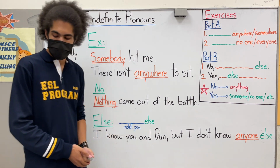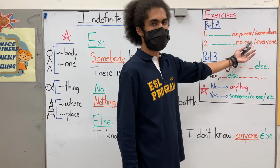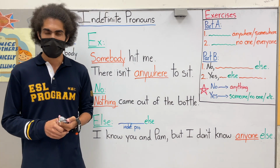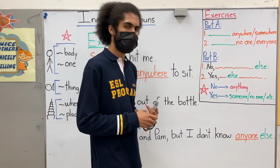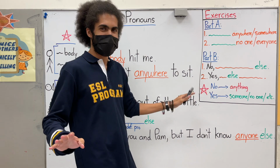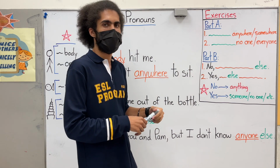To go along with these examples, we also have an exercise on page 67, and we're going to go over the first one, which you will have to either choose between anywhere or somewhere. Now let's just go and say the sentence together. Ready? The soldiers were shooting at the enemy by the lake. Now which one do we think it is? Anywhere or somewhere? Now remember, anywhere can be legitimately any place at all at any moment. Somewhere will always be describing a place relative to where you are. So just keep that in mind.